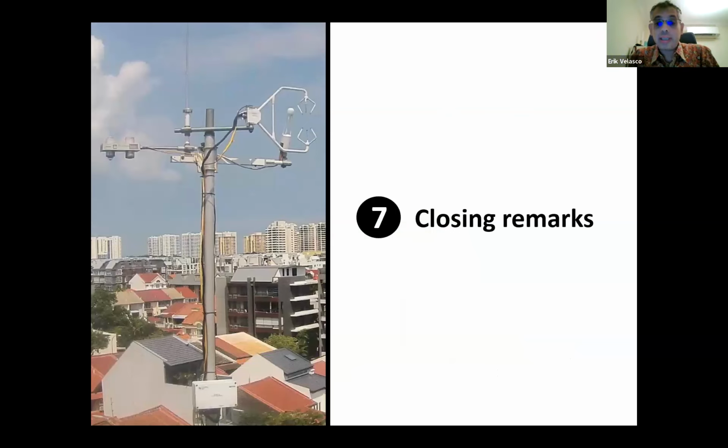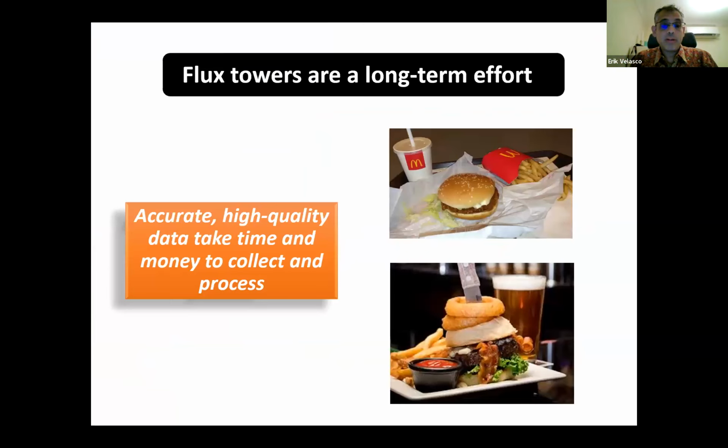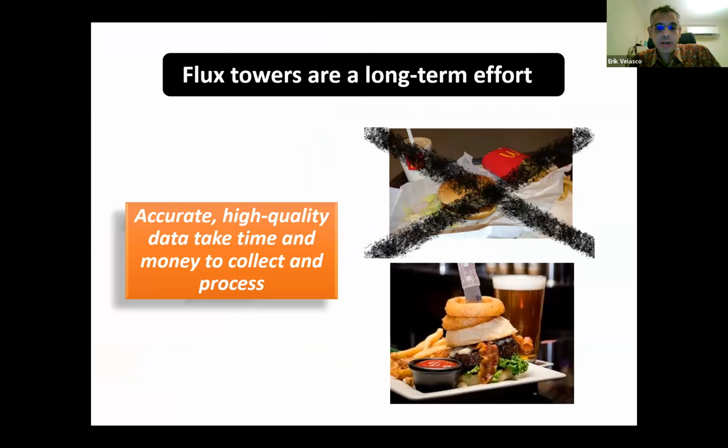Let's close this talk with three recommendations. The first recommendation: flux towers are a team game. The second one: flux towers are a long-term effort. Accurate, high-quality data take time and money to collect and process. It's like going for fast food or going for a good hamburger and a beer.